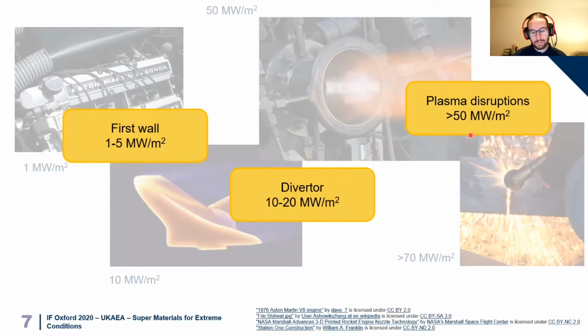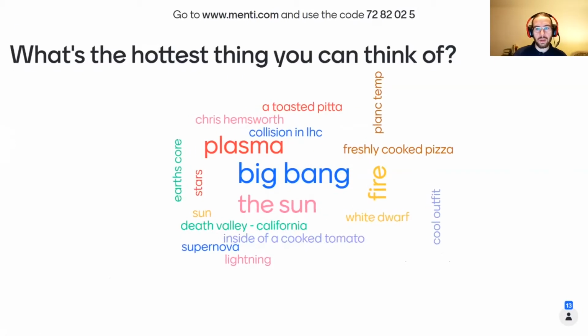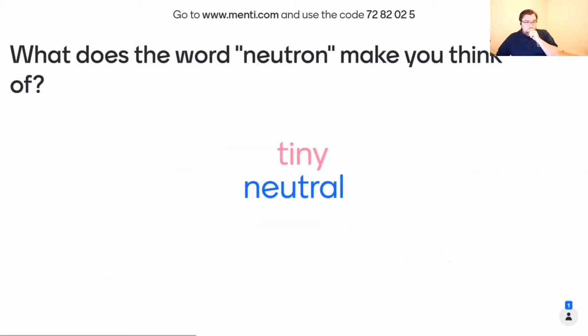The next one is something a lot smaller. And for that, we're going to go back to Mentimeter. So go to menti.com and enter the code 7282025 if you haven't already. And we'll answer our next question, which is, what does the word neutron make you think of?